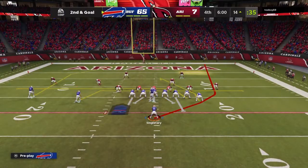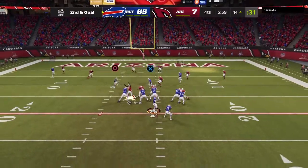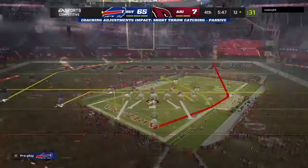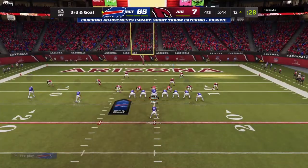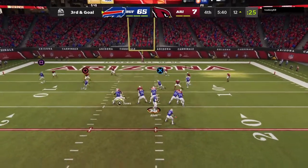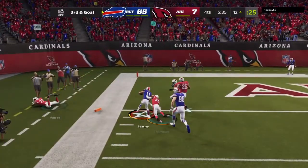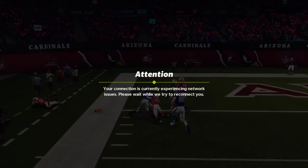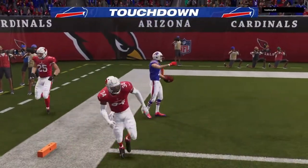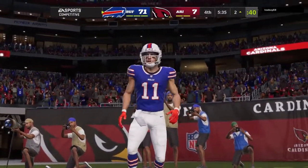2nd and 14 as they've got work to do here after the sack. To the air, Allen. And this one caught by Beasley. Only able to pick up 2, and that leads us to 3rd and goal. Allen going to throw. He'll go right back to Beasley. Touchdown, Bills. Cole Beasley, his 2nd touchdown of the afternoon, and the Bills add on.